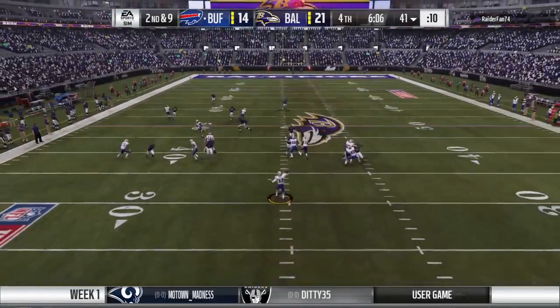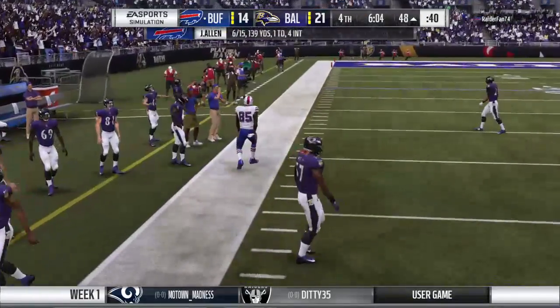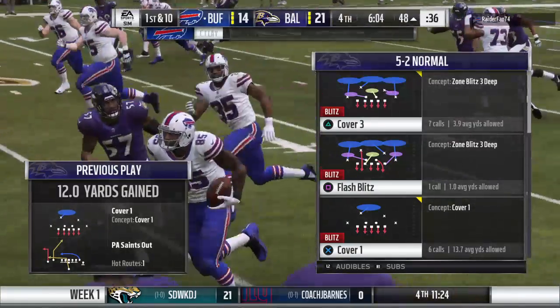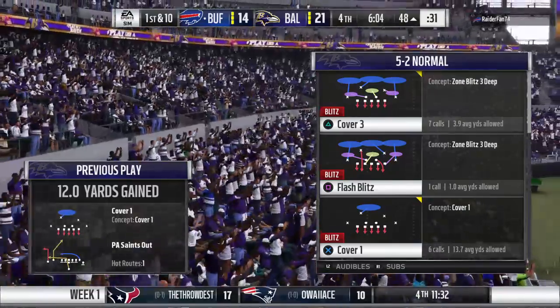So they fake the handoff. Now Allen, left side here, caught by Clay, and he is out of bounds on the other side of midfield. First catch of the new season for him, and he picks up the 1st. I got a kick out of that one, partner.